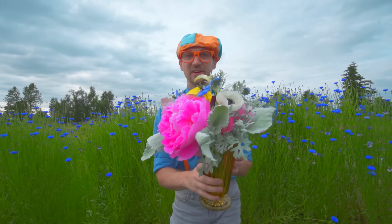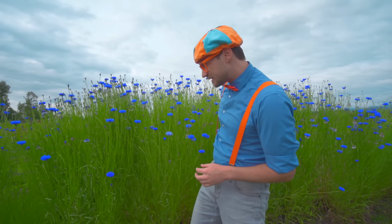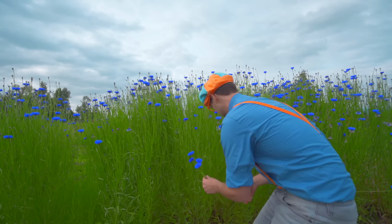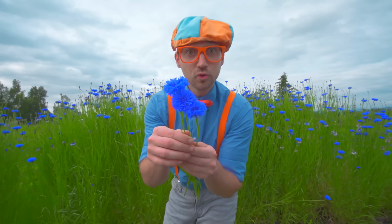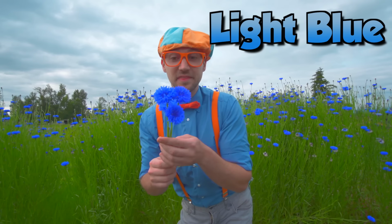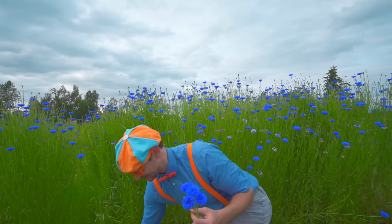Perfect. So beautiful. Oh, look. More blue flowers. All right. Let me snip some of these. These are the color blue as well. But remember the last flowers? They were light blue. But these flowers are dark blue. Let's put them in the bouquet.